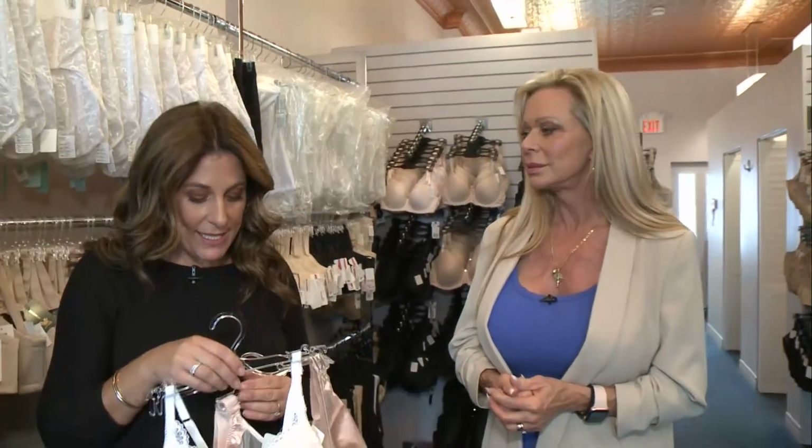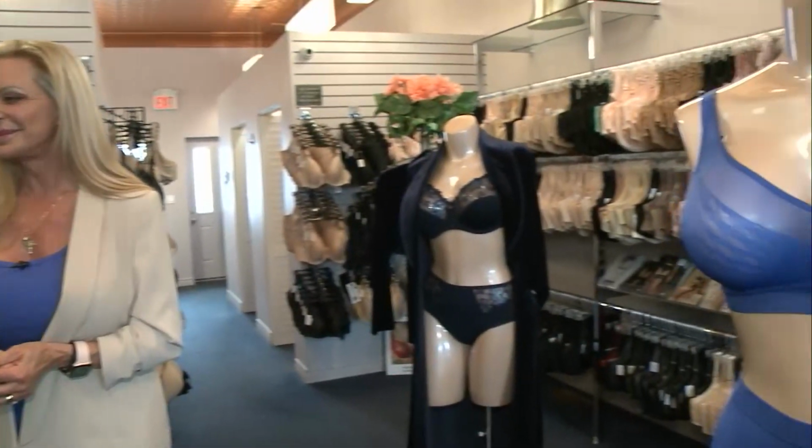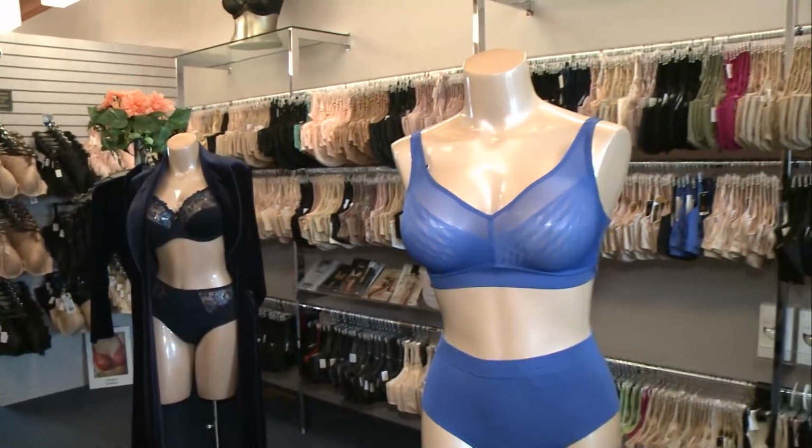And it's challenging to find a bra that they find comfortable, that gives them the look they're wanting. So when people think that larger breasts are hard to fit, sometimes the smaller breasts are more challenging. Okay, well, every size you can imagine is here, and every comfort, every shape, every color. The array of selection that you have here is astounding.